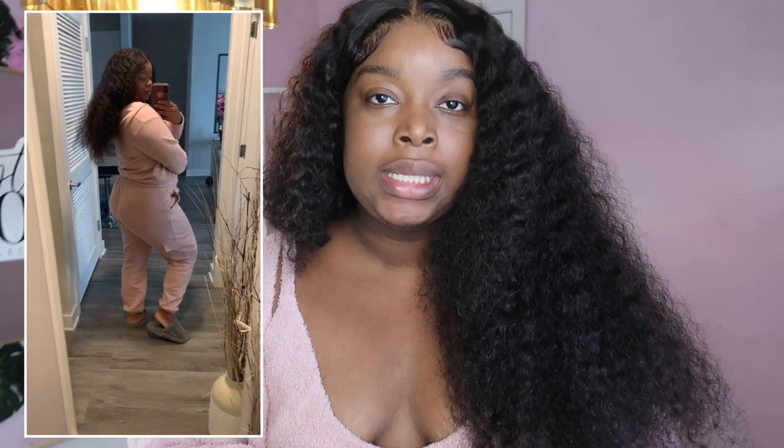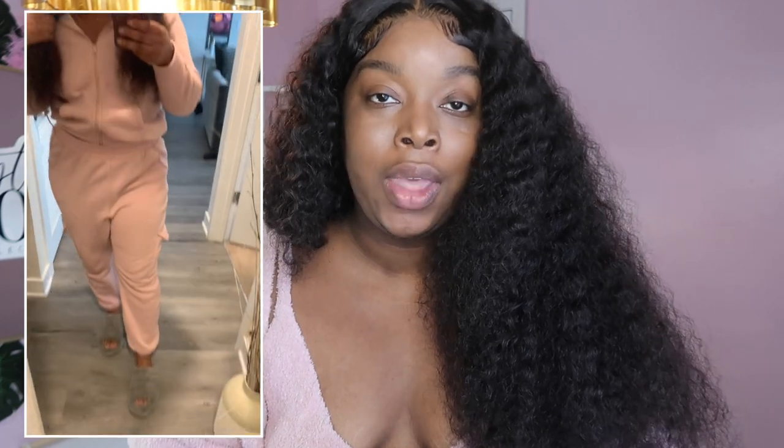So I still have one more outfit, but unfortunately I've been wearing that outfit throughout the week and it's in my dirty clothes, so I'm gonna try to insert some photos of me wearing the outfit. But it was basically a two-piece jogger set, jacket and joggers. Very comfortable. I've been wearing it, so obviously I love it.